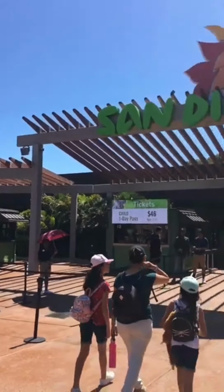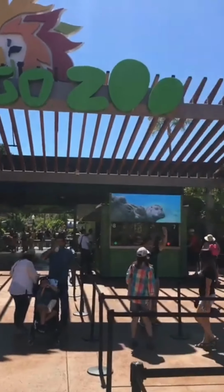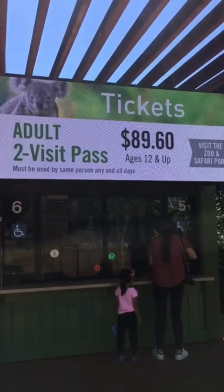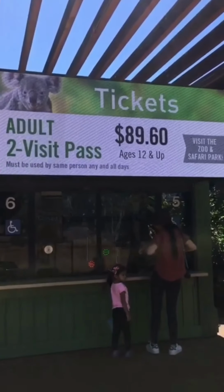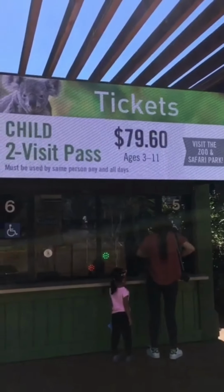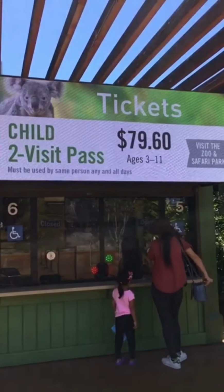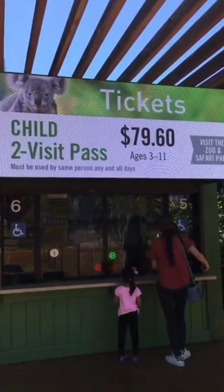For kids, it's $46. So we have an adult 2-visit pass for $89. One adult. For a child, a 2-visit pass is $79. Yeah, so that one is a 50%.